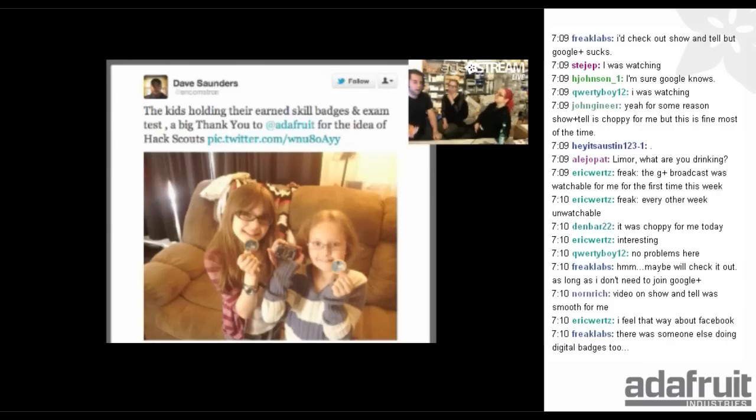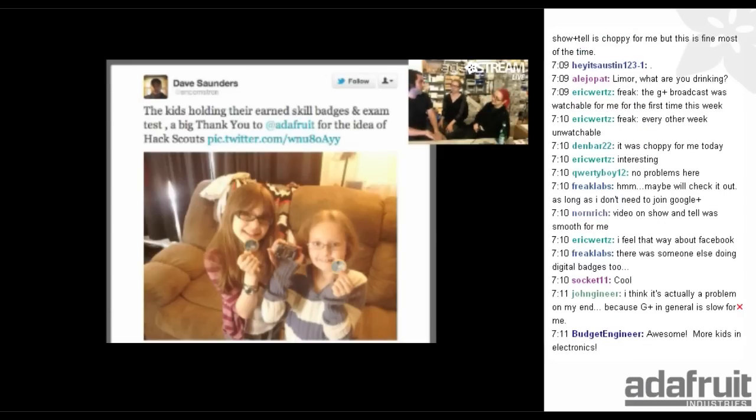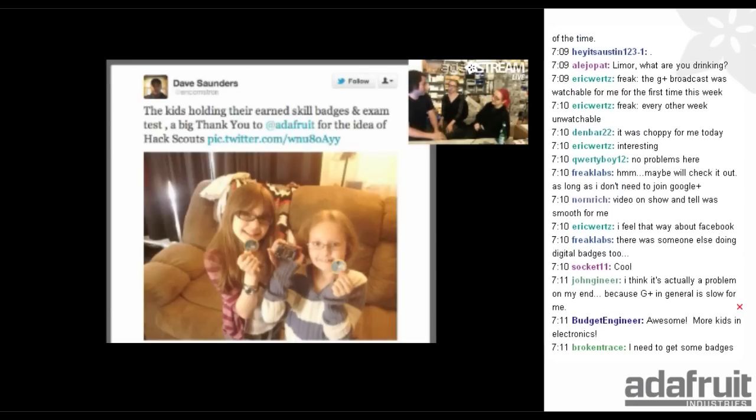And these two young girls are going to be the ones that put Adafruit out of business one day, I hope. Yeah. Bring it on. This is great. This is the best way to make engineers. So imagine if you were soldering at 6 or 7, right? Yeah, that would have been such a head start.